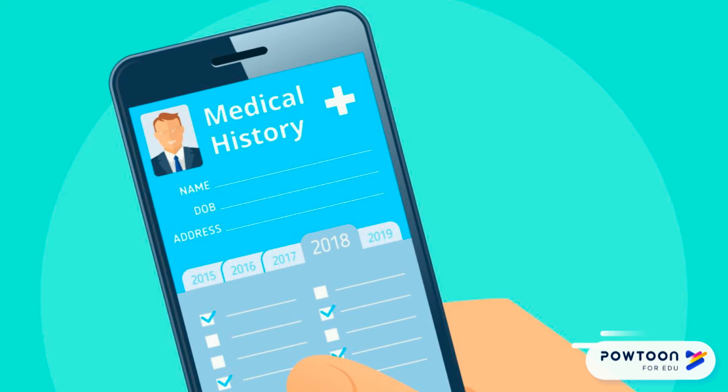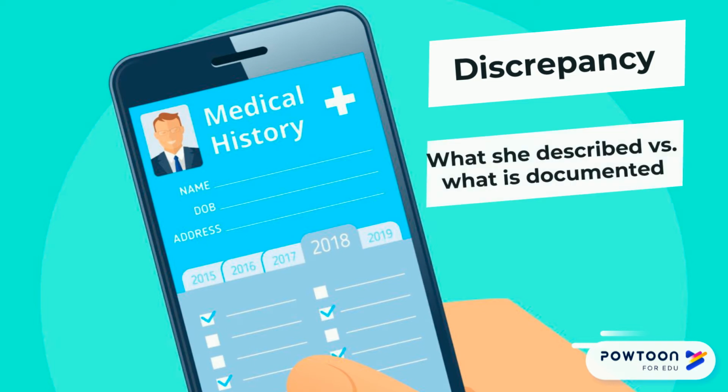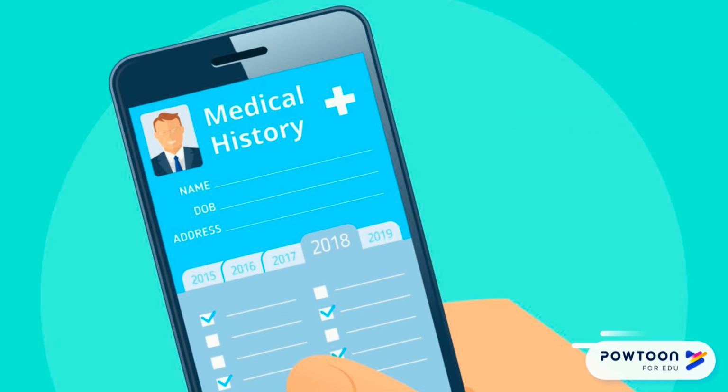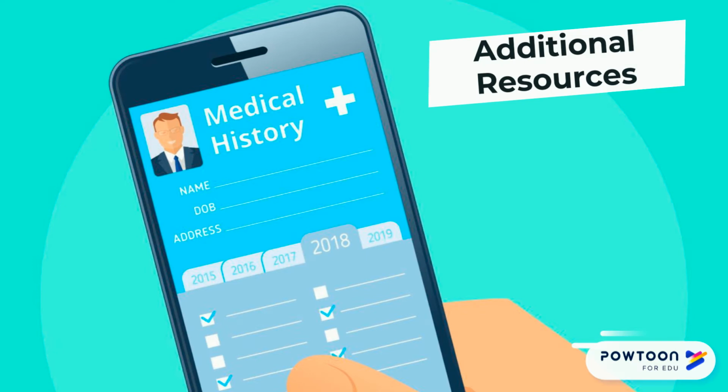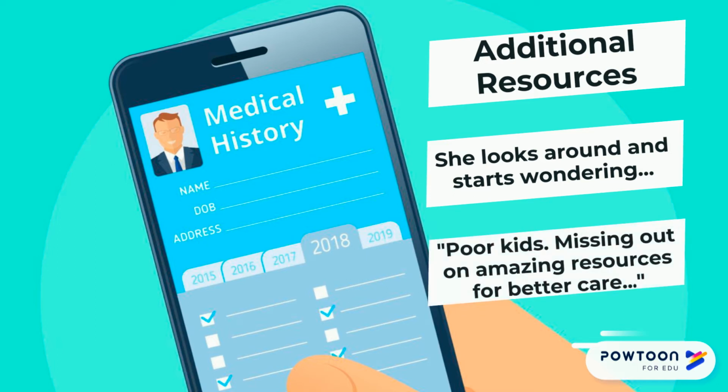She notices an interesting point. There seems to be a discrepancy with what she had described at her last meeting and what the psychiatrist had documented on her notes. Sally makes a note to bring this up at her next meeting with her new psychiatrist in Hamilton, Ontario, in case it changes the trajectory of her care. Sally also notices that there are resources for her to use to focus on her care outside of the office. Sally then looks around at the waiting room and wonders of all the opportunities the patients at this pediatrician's office are missing out on. Poor kids, she thinks, missing out on amazing resources for better care.